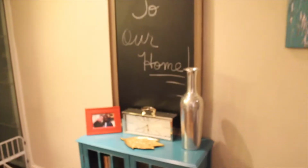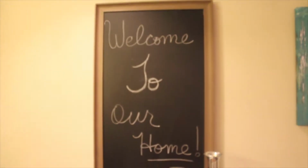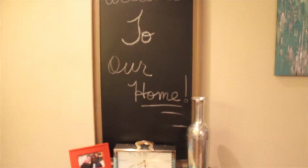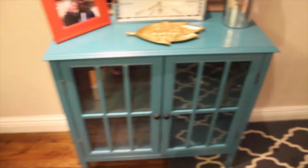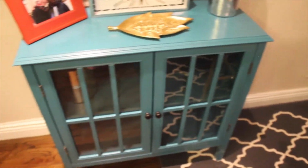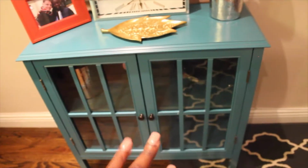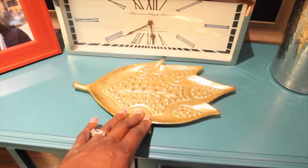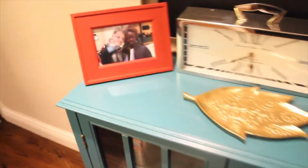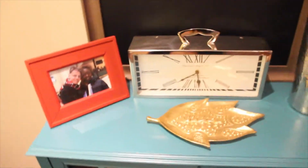And then this little corner I just created this week. This is Welcome to Our Home. It's a framed chalkboard. And on the table, this table I got from Target, I'm planning to keep all of my entertaining things, platters, things like that on there. This is a gold leaf I got from Target. There's me and my fiance at the Field Museum in Chicago.